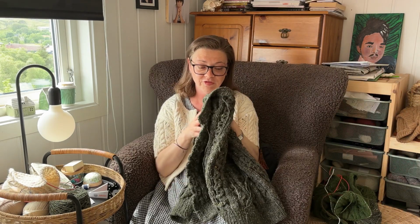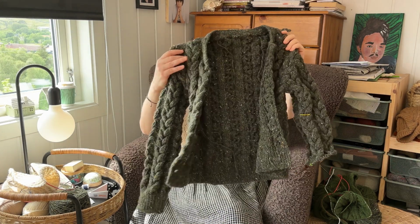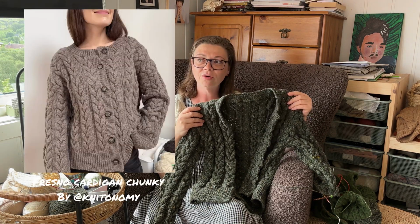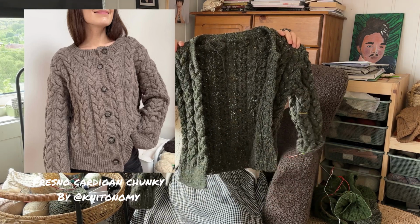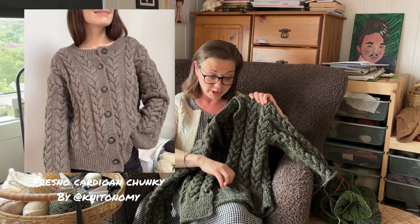Another project that got a lot of attention, actually I'm very close to finish, is from the same designer. This is not a test knit, this is a pattern I bought from her, and it's the Fresno cardigan chunky edition. And this was a lot of work, I have to say. This was a lot of work.